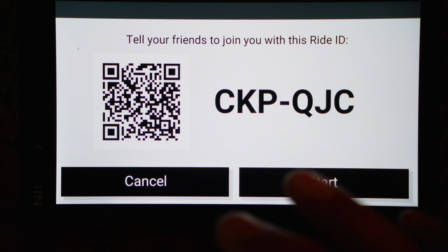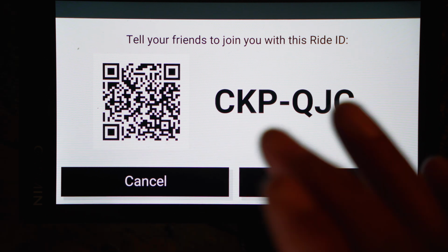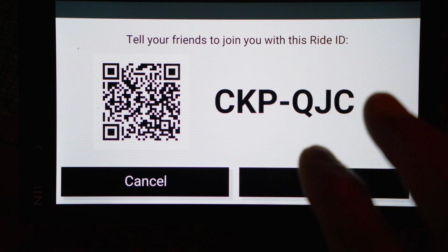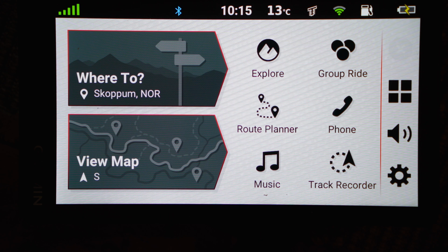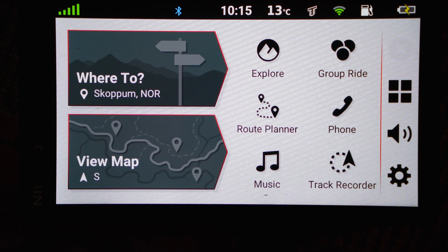Also, if you're sitting together with other riders, they can just scan this QR code, and then their Tread app will put it into the Zumo XT2, and off they go. So very cool, a very cool new function for the Zumo XT2. I have a few other things, but I'm sure you know these from before, so I'm not going to go through them.